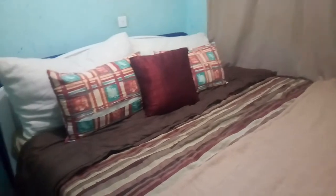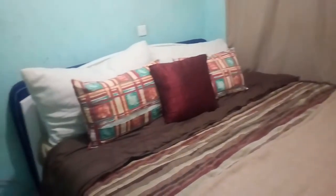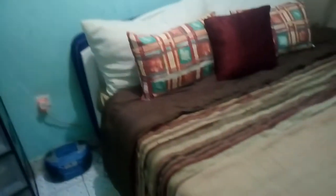So before I go to bed, I just wanted to show you how my bedroom looks. It looks much neater.